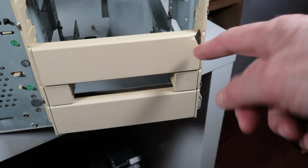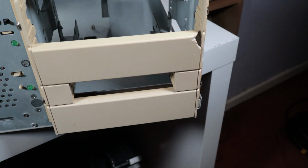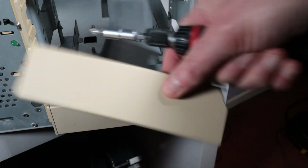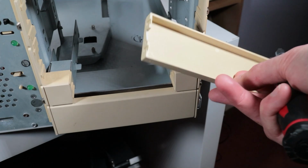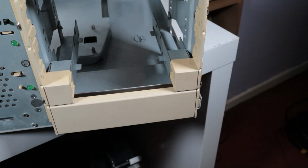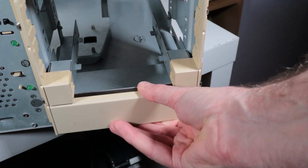So yeah, we saw this before, that these things are quite stiff to get off, and it looks like somebody's stuck a knife or a screwdriver in the edge and taken a chunk out of the drive bay cover, which is a bit of a shame. You know, they've broken all the tabs and everything. The bottom one is okay, but I'm going to have to get another type to put in there. So what I'll probably do is remove the bottom one as well, and then just put two matching ones in to replace them.